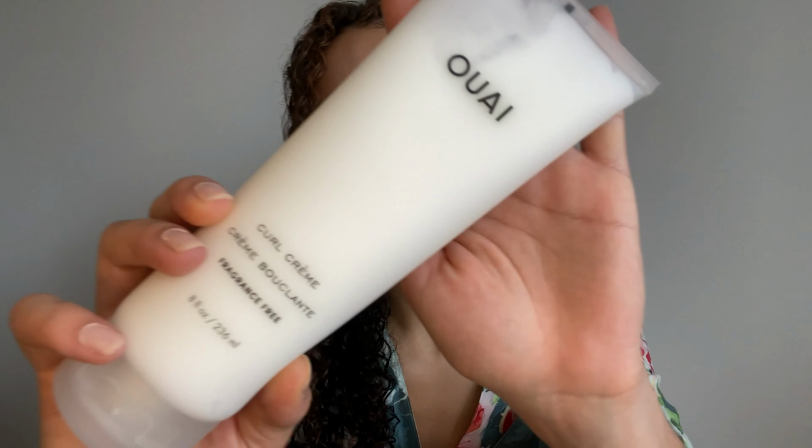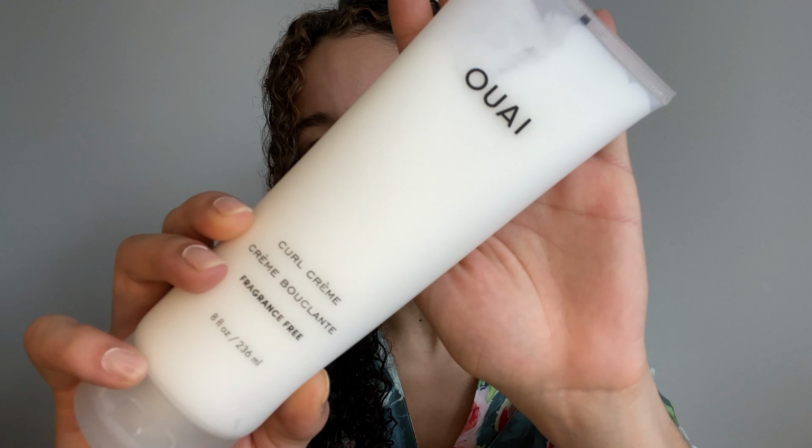And today we are going to use the Way Curl Cream. I'm using the fragrance-free version. I have both. I actually helped to test the product, and the fragrance version smells really good, but I am trying to keep the fragrance that goes on my head as low as possible. Here's the Way product. And I'll try to let you see what it looks like.